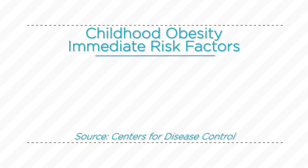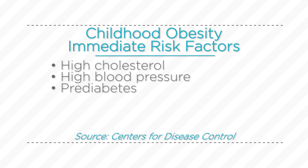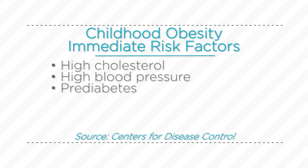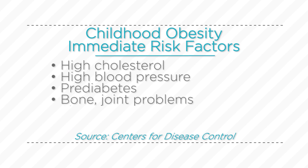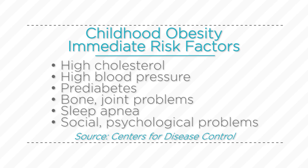According to Dr. Diaz, childhood obesity has immediate and long-term effects on health and well-being. Obese youth are more likely to have risk factors for chronic disease such as high cholesterol and high blood pressure. They are more likely to have pre-diabetes. Also, obese children are at greater risk for bone and joint problems, sleep apnea, and even social and psychological problems such as low self-esteem.